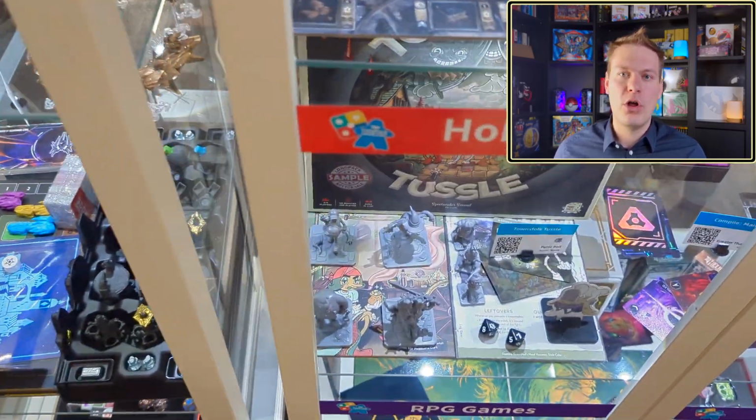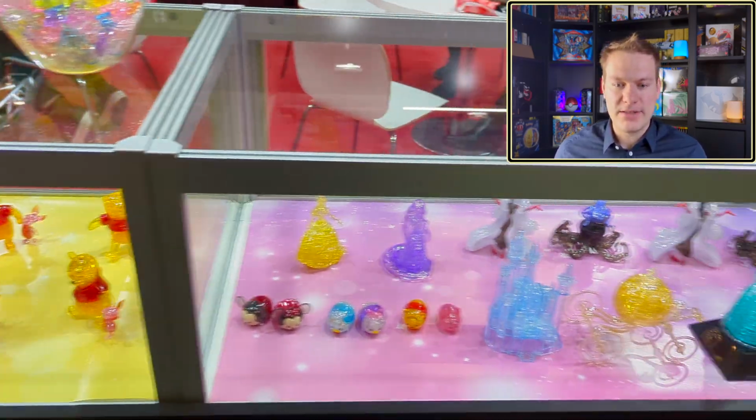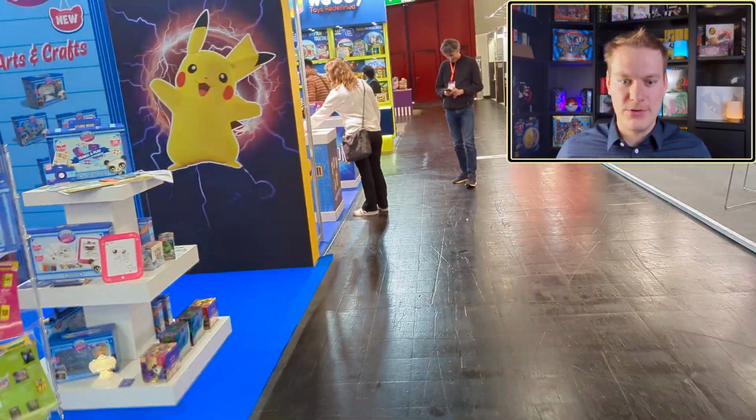And all these cool hobby and miniature games in between, just random ones in between. Or here you have 3D puzzles and glass puzzles and anything in between. I think that's so, so cool about this convention.